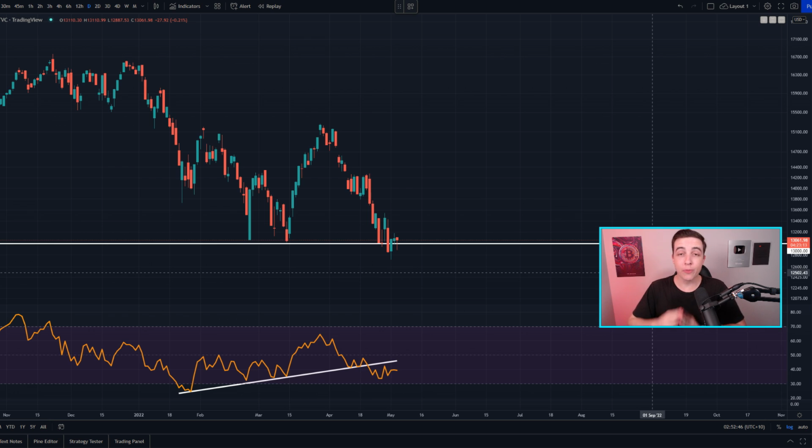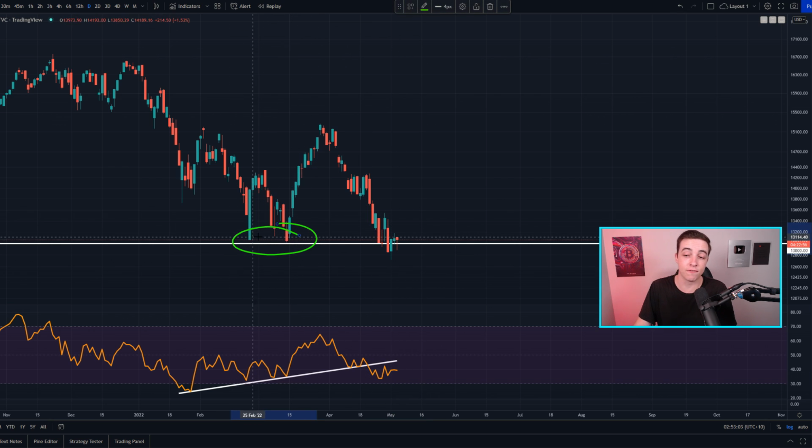And now giving you a quick update on the US stock market today. This right here is the Nasdaq 100 index on the daily time frame. And at the time of recording this video, the Nasdaq 100 index is still trading around that $13,000 level of support, which is where these previous lows are coming into play back in February and March.